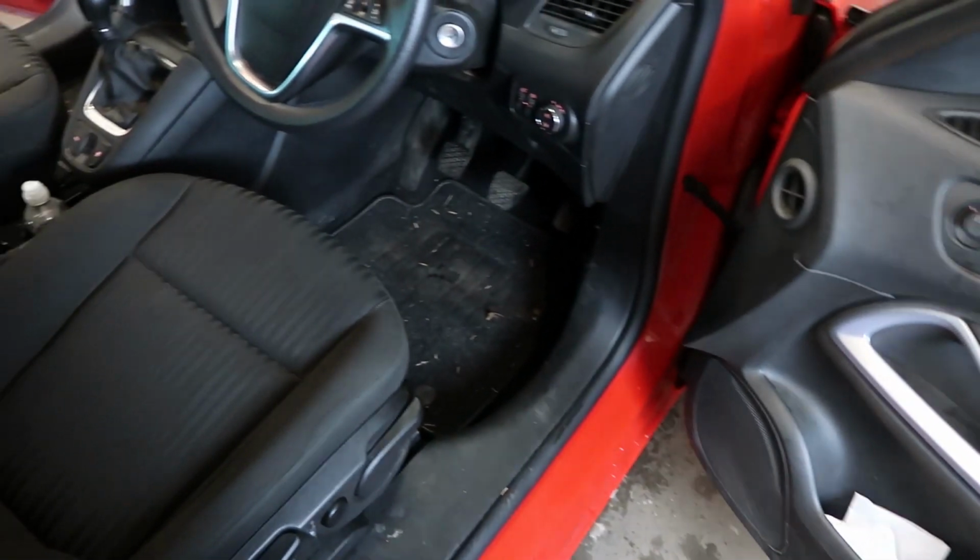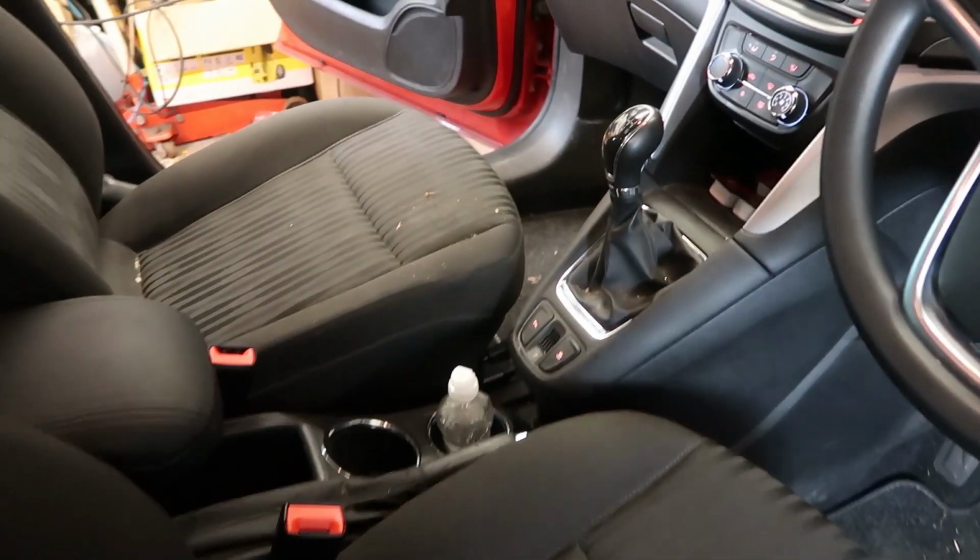So today we're going to be detailing the interior of this rather disgusting Vauxhall Zafira.